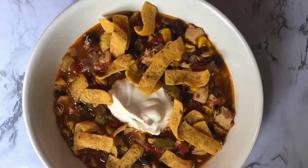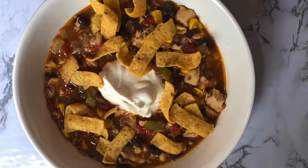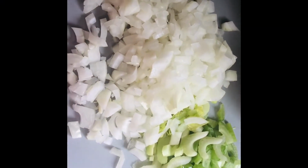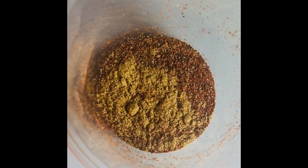Next meal I came up with was a Fiesta chicken chili. This soup was absolutely delicious. I loved it, and you could do so many different things with it.